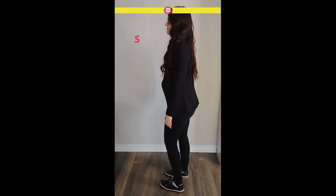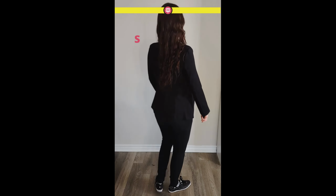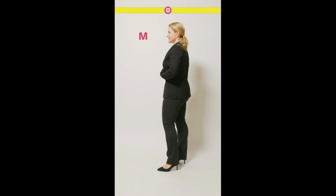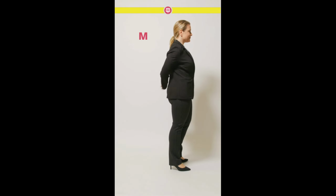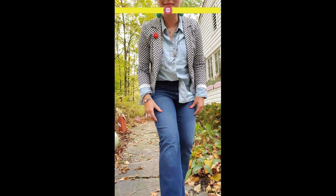All right, so there we have this size small in the blazer, and as you see when she lifts up her arms, she has lots of stretch. Ooh, I like that she chose the Tellus tank like me. And there I am in the medium, and Tara's giving me a funny look. Am I supposed to be called? Look at that sass. All right.